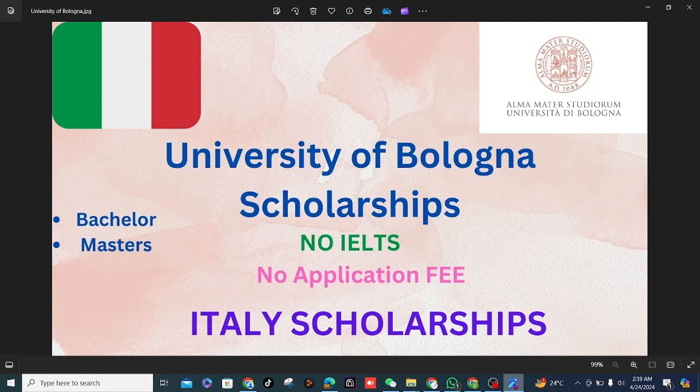Alaikum. University of Bologna, Italy is offering fully funded scholarships for international students with no requirement of IELTS.